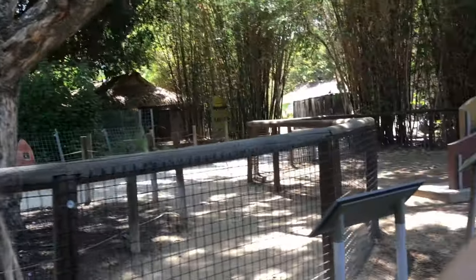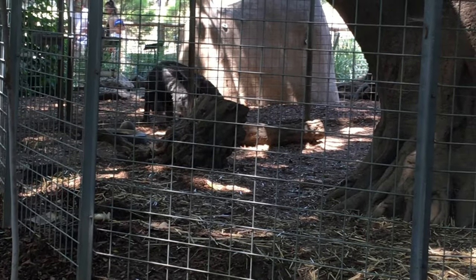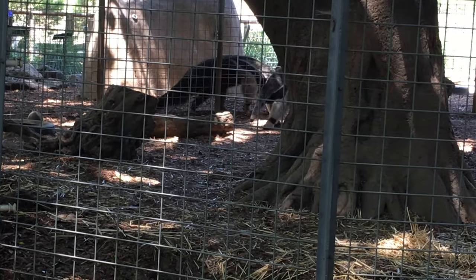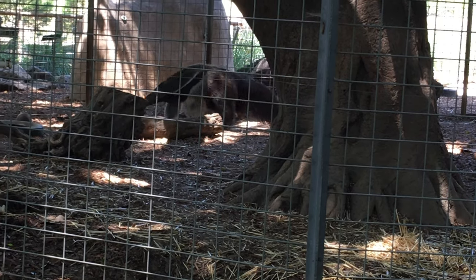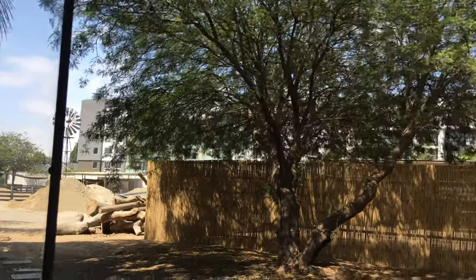Now take a guess. What do you think an anteater's favorite food is? Ants. Now, if you said ants, I actually have some news for you. It isn't actually ants. It is termites. Anteaters will search for termites in the wild specifically. They will eat ants, but termites are what they are looking for.